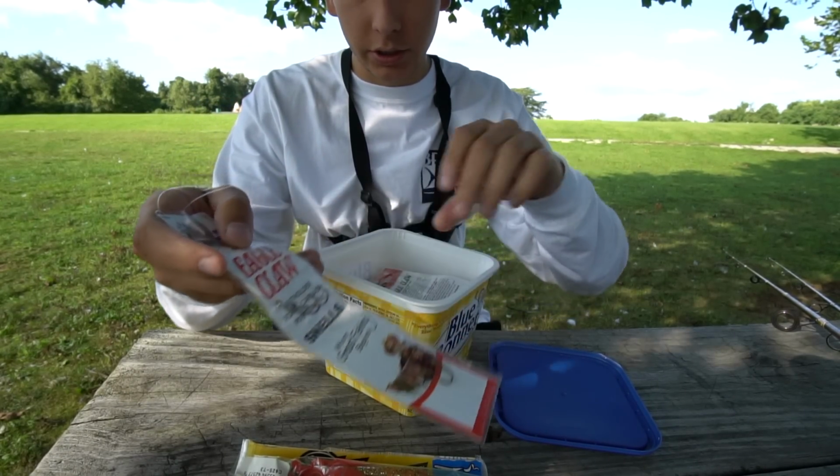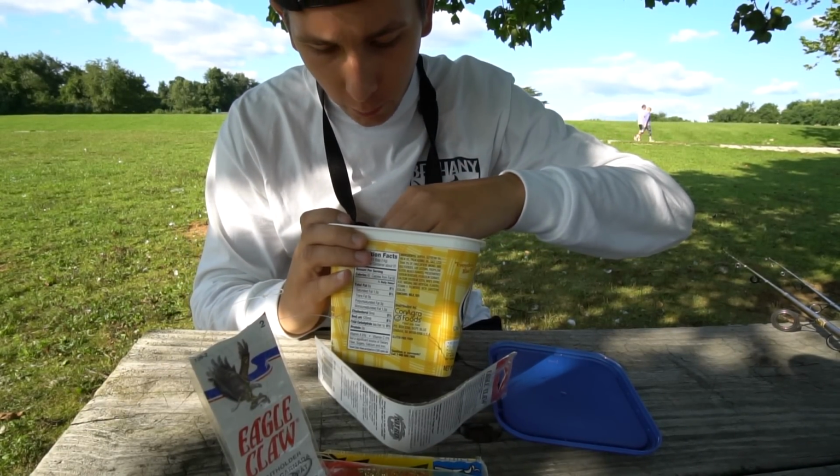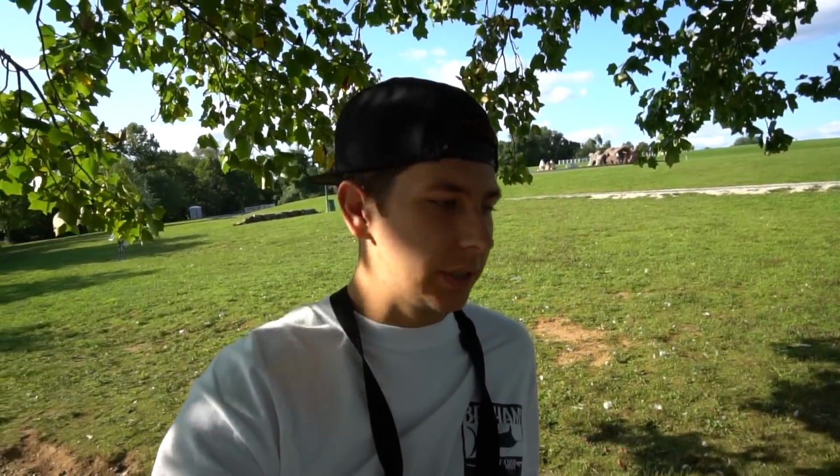We got some snelled hooks. There are so many bobbers in here. I'm wondering if, oh yeah, well, oh my god. Oh my gosh. Quickly, let's go through the rods that we got, not counting the one that's in the car that we actually didn't bring, because that one is just too big for this little pond here.